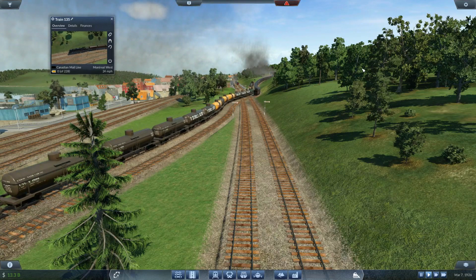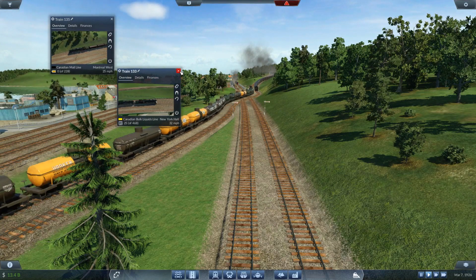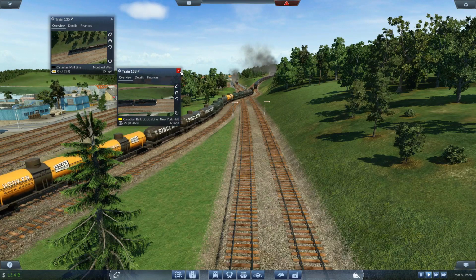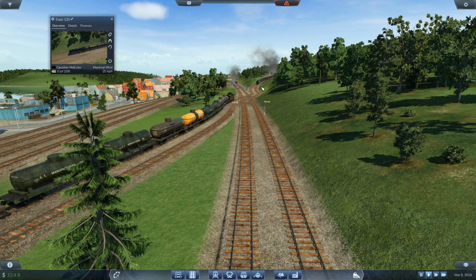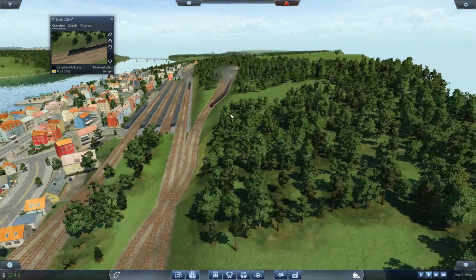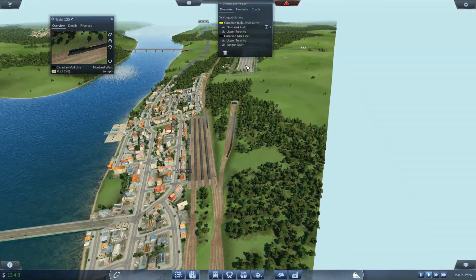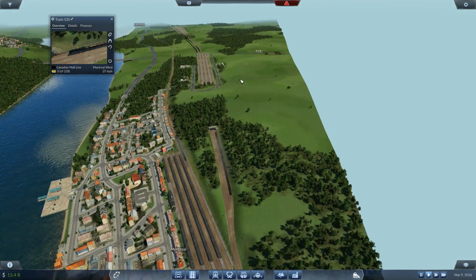There we go, fuel train rolling in. Let's click on you. You've got 25, so this train is getting more. I think one of these itself carries about 25, so that's actually not that much. Not that much at all. Is there mail waiting here? Niente. Not yet. There is 7 crude though.